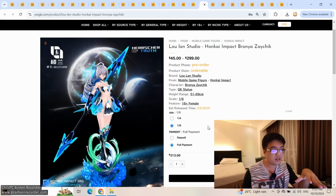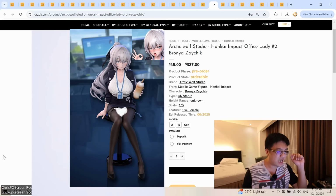And the existing one, the one that just came out, the Bronya figure by the same studio, she looks great, right? So you can trust this brand when it comes to this character, Bronya at least. Okay, the second Honkai figure over here, another Bronya figure. She's so popular, isn't it? By Arctic Wolf Studio. Another third-party brand that does a lot of Bronya figures for some reason.